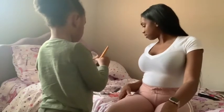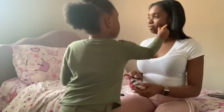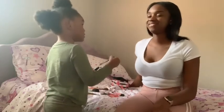I wash this hair and I do color. I know. I ain't got no blush or nothing, nothing that's like, you know, that pop. But you use like grown-up makeup because you're not a kid.